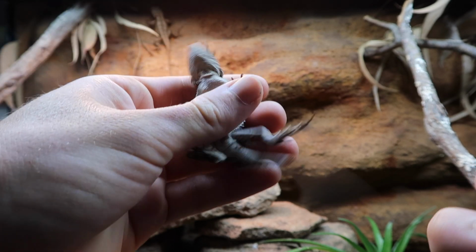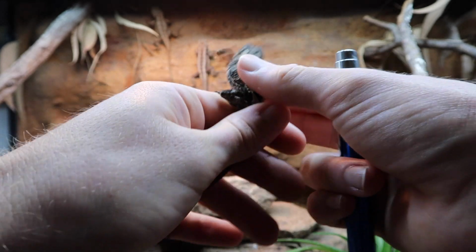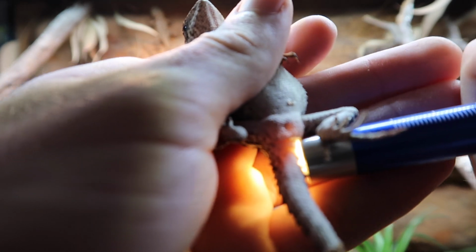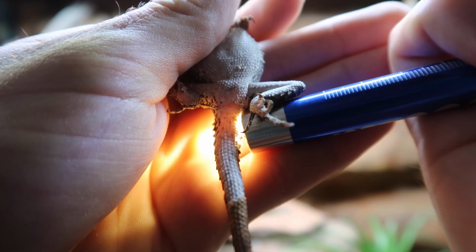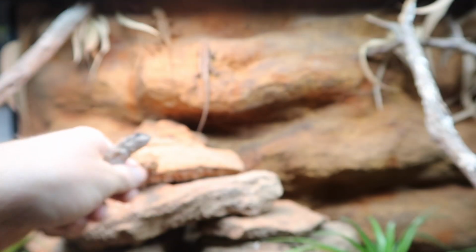So here's a girl, a big fat girl at that. Wait for her to calm down. These guys don't like being held very much. And then we look through her tail, and you can't really see much of anything there. It's just clear. No two dark red lines like the boy had.